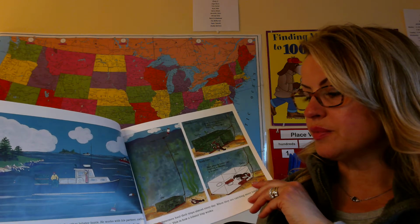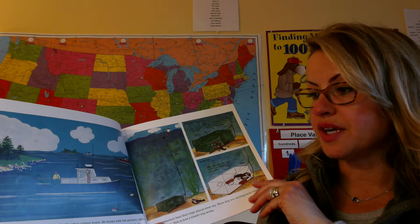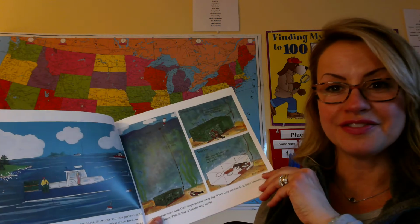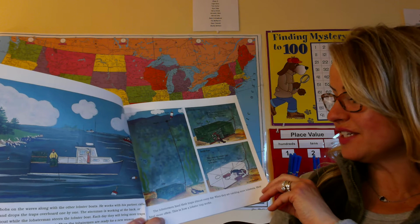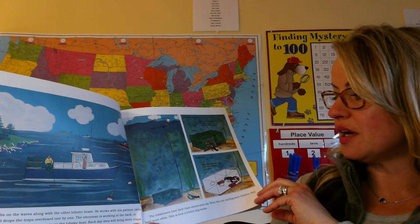Each day they will bring more traps out to sea until all the traps are finally set. Then the lobstermen are ready for the new season. The lobstermen haul their traps almost every day. When they are catching more lobsters, they haul more often.